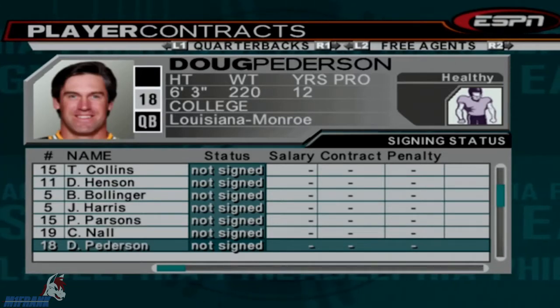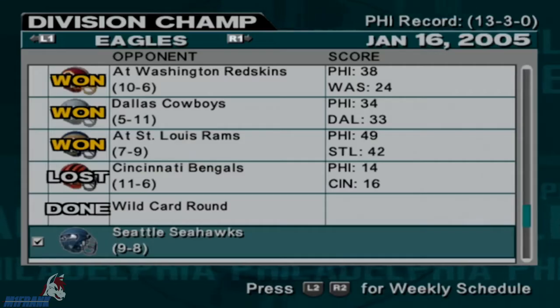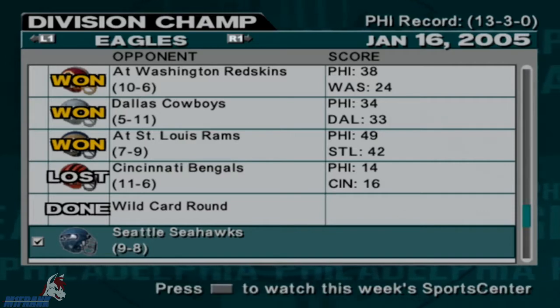Super Bowl winning head coach. Ben Roethlisberger, why are you a free agent? Oh, it's because he's a rookie. And he's out. What are you, hurt? Bruh.